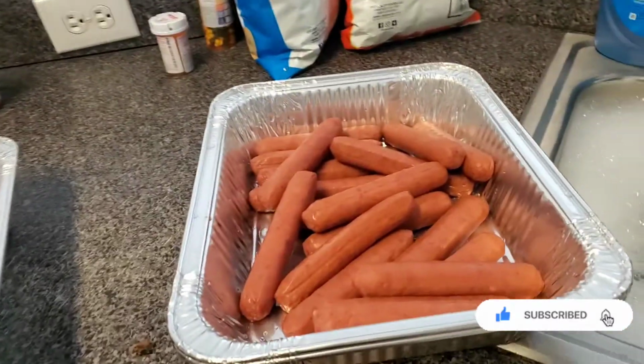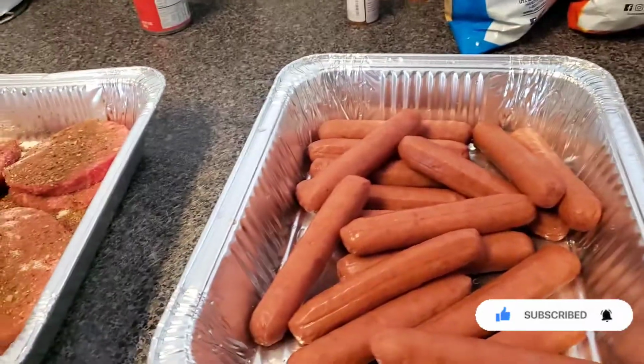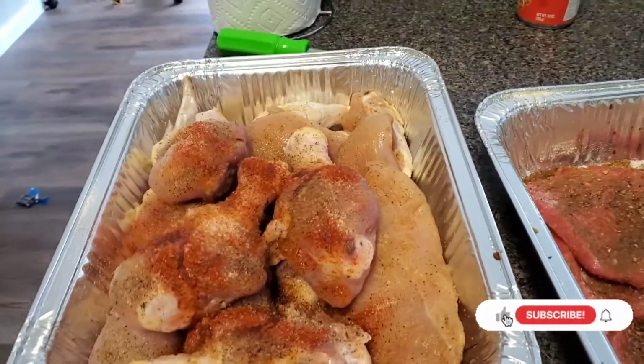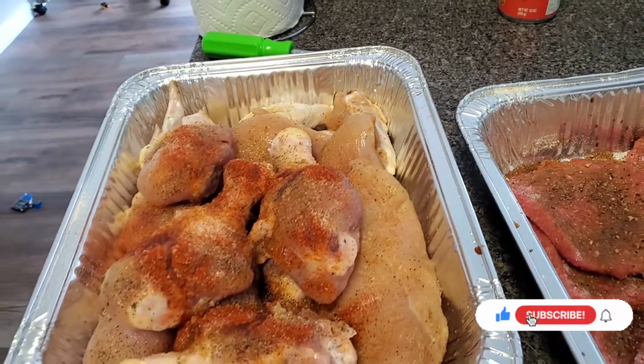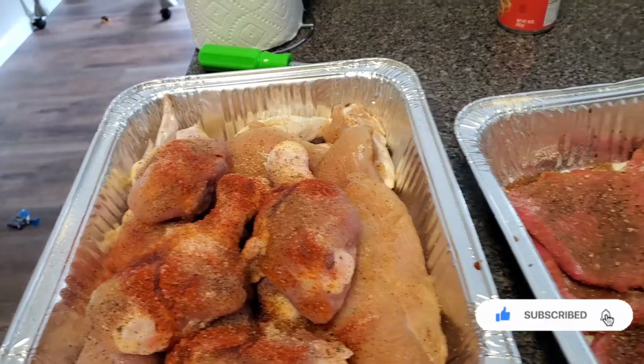So at the end of the day, after we've labored and had fun, we're gonna eat and enjoy and relax. This is what we've got going on. For lunch, we're gonna do hamburgers and hot dogs. So we got our hot dogs, I've got our hamburgers, and for dinner, we're gonna do chicken. It's just some chicken pieces, some legs, some breast and wings.